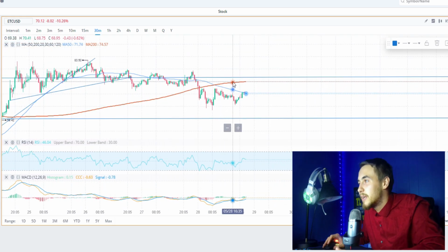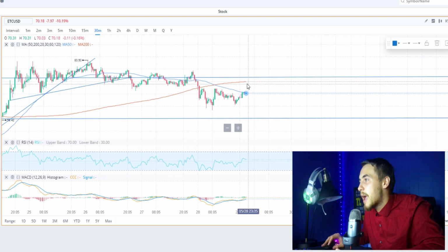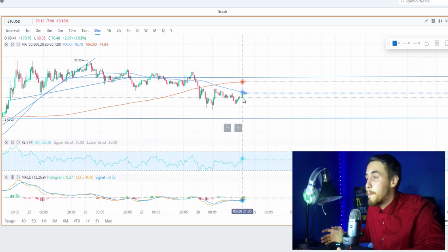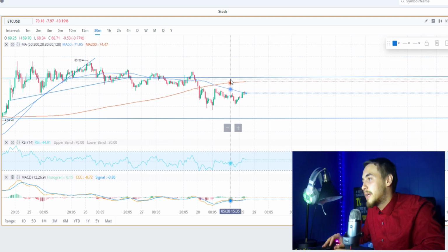Feel like I'm beating a dead horse here, but as far as the moving averages, which is what I really like to watch, we have the 200-day moving average sitting at $74.95. This does signify a bearish downtrend. We do have a death cross going on, where the 50-day moving average crosses under the 200-day moving average, which does signify a bearish downtrend is likely to ensue, but we are not seeing that. We are seeing a consolidation.